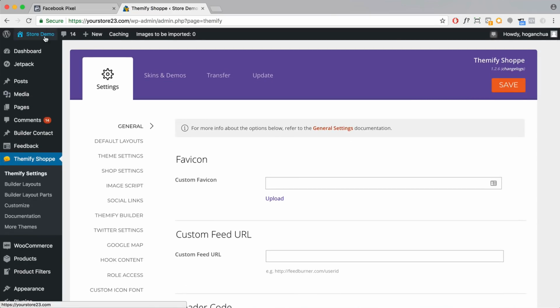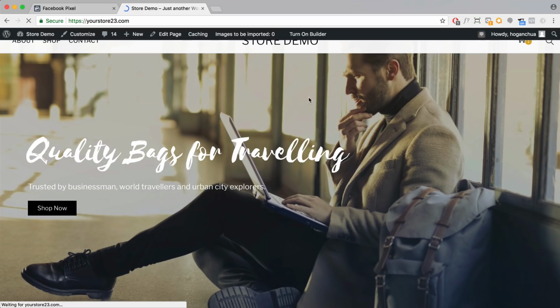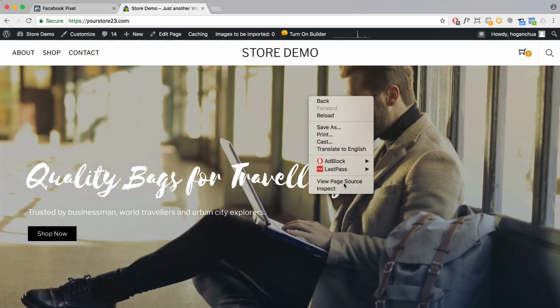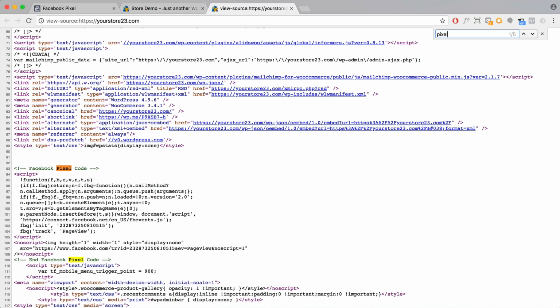Once that is saved, you probably want to check it out and see if it's actually on your website. So go back to your homepage, and try to right click, and then you can do page source, and then do Control or Command F, and then just do a pixel search, and as you can see, here it is. Okay, so that's installed onto our website.